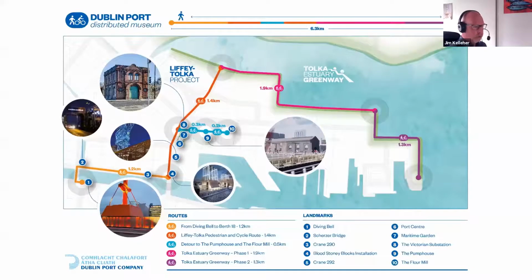I'll go back to the last one just to fill the full picture, but the Greenway as well, the Tolka Estuary Greenway, which has commenced on site, and that would be a fantastic amenity, as would the Liffey Tolka project, to the citizens of Dublin in terms of not only amenity, somewhere to walk and see unrivaled views of the bay and take in the port as well, and be able to get in to previously inaccessible areas of the port.